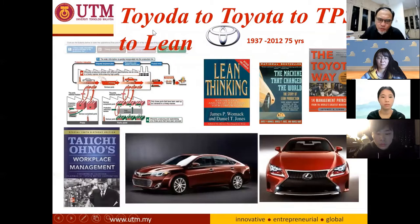These are the books that are important to read for understanding lean or TPS. Taiichi Ohno, Workplace Management, Lean Thinking by Womack and Jones, The Toyota Way, 14 Principles by Jeffrey Liker. Okay, these are the gurus of lean. And this is a Lexus, Toyota. I know some people like European cars, like BMW, but I still believe in the quality and reliability of Japanese cars, and especially Toyota.